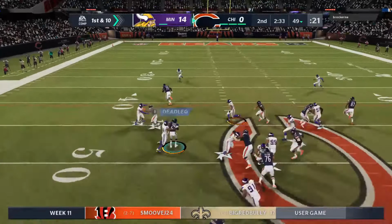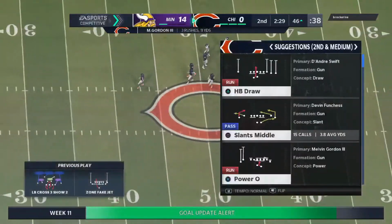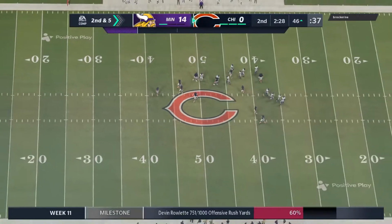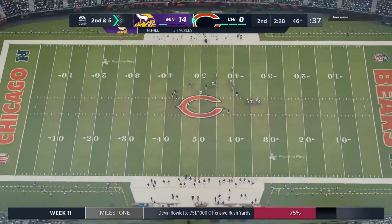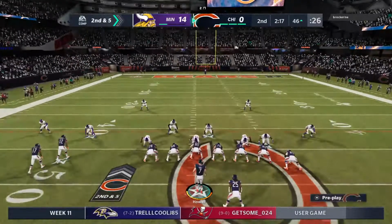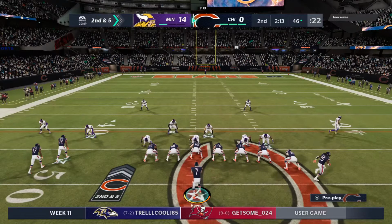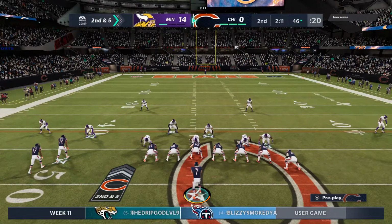Now Gordon on 1st down. And he's got it across the midfield stripe and into Viking territory. Holden Hill, the one there to bring him down. After the pickup of 5, here's 2nd and 5. That's a really nice job by them picking up the run blitz and detecting it and blocking it and turning it into a nice run.